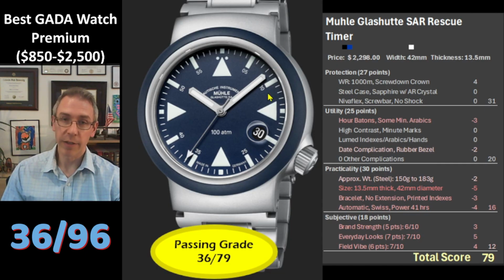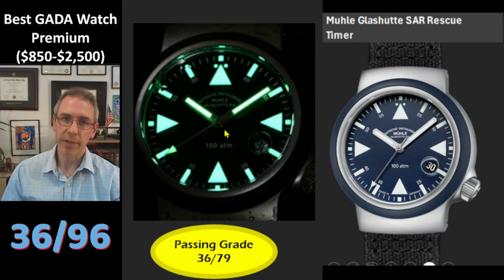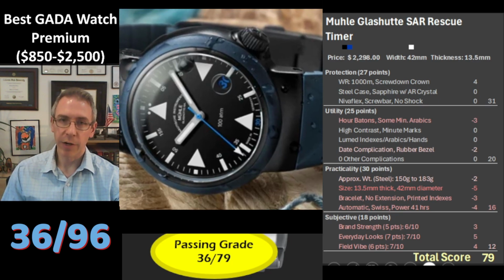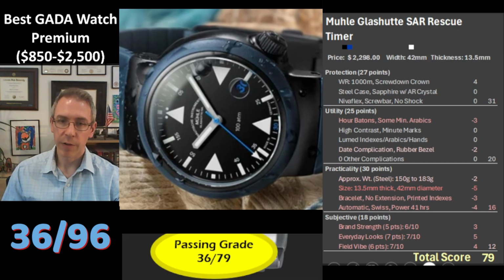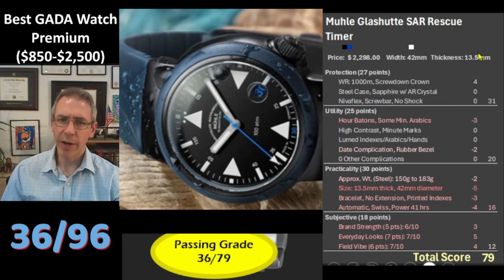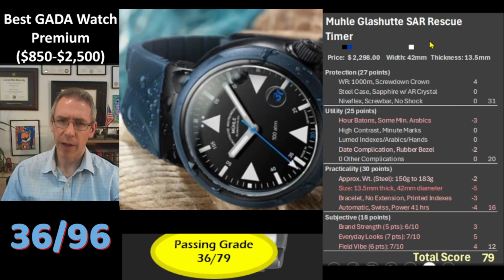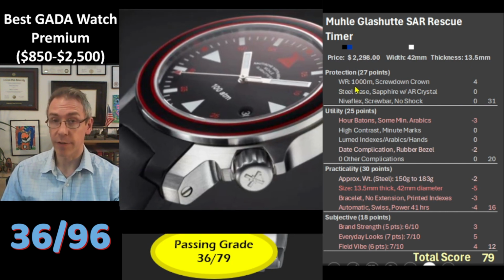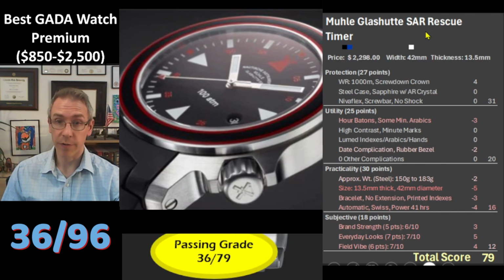Makes it look more utilitarian. Lume is fantastic on this watch. Really exceptional lume. I like that the magnifier is underneath the glass. It gives it a sleeker look than when it bubbles up over the top. And so you're going to have a smooth crystal because this is underneath. Oh, it is very thick though, 13.5. That's exceptionally thick, but that's due to the 1,000 meter water resistance. So very deep water resistance rating.